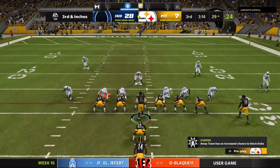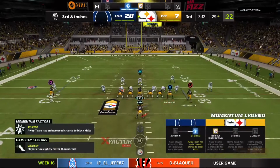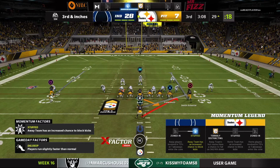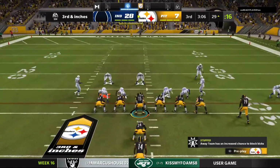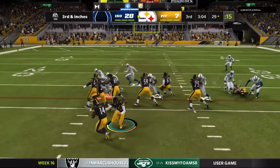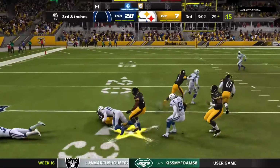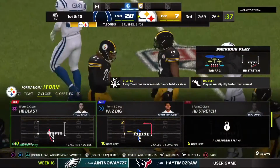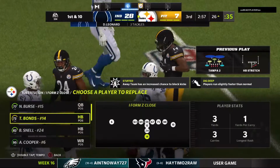This offense in desperate need of a conversion as they come up on third down. 53 is the Mike. 53 is the Mike. I got it. Hey, let's go. They'll try the left side. Bonds. And he's able to pick up the first down here before he goes down at the 26.